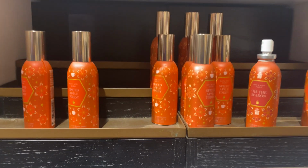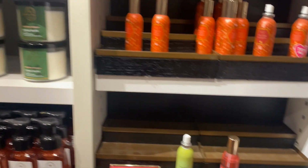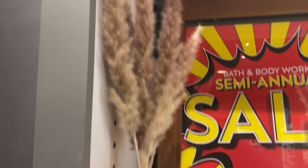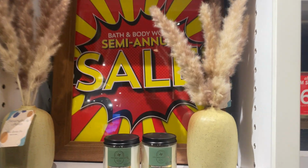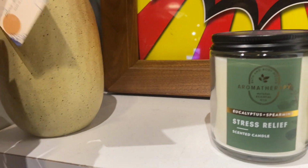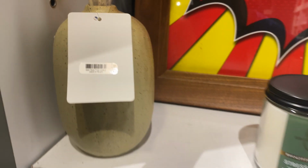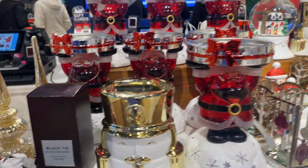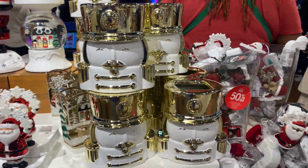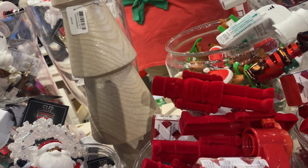Now this was weird. This store didn't have any room sprays. I'm not sure if it was because of that $6 price point. I don't know, but they didn't have any, even though the website said something different. She told me they didn't have any. So yeah, they also have a lot of the home decor that's marked down. When you in the store, make sure you ask about some of the home decor, because a lot of that stuff is 50%. This stuff is actually 60%. I'm not sure why they had the 50% sale tag on it, but she did tell me that stuff was 60%. I ain't need none, so it was a pass for me.